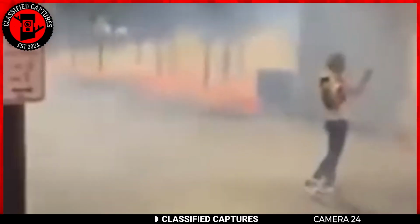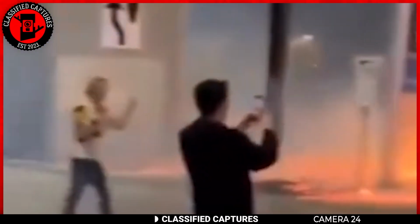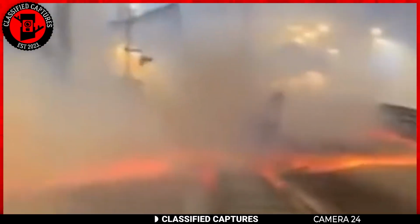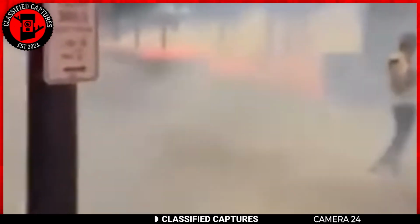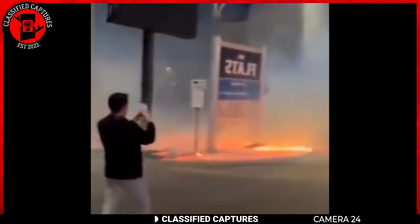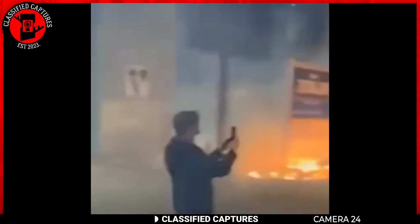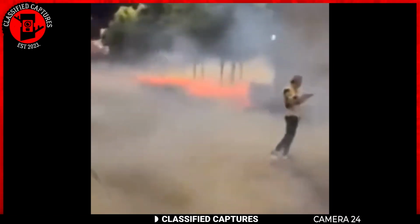My curiosity, however, is piqued by what could have caused this phenomenon. How is the fire spreading in such a peculiar manner without bursting into towering flames? Just look at that. Could it be a natural gas leak causing the fire to burn close to the ground, or perhaps a controlled burn gone wrong? It's hard to say, but this is fascinating and terrifying at the same time.